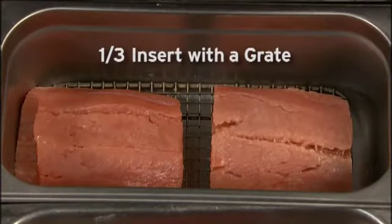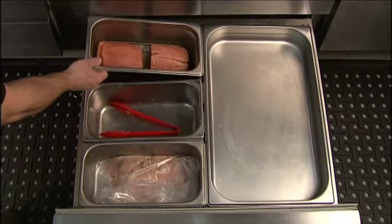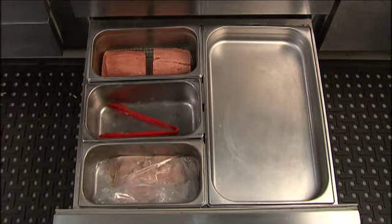When needed for the line, place the needed number of salmon fillets into a 1/3 insert with a grate. Only bring to the line what you need for the next shift and leave the rest in the walk-in.